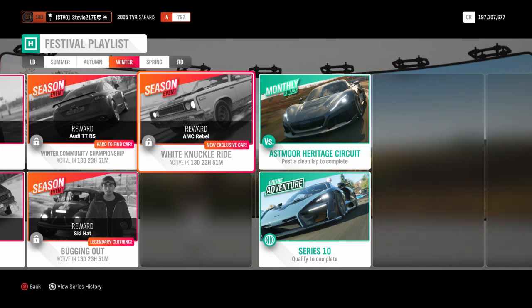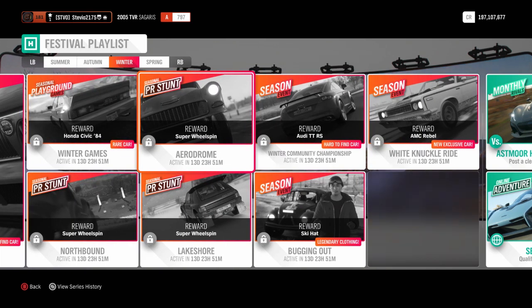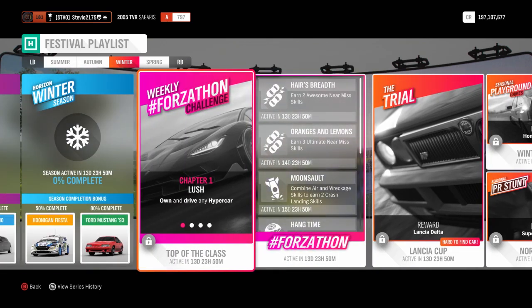The AMC Rebel, you're going to have to complete the White Knuckle Ride. Obviously, you can't do this until winter unless you're one of those people that likes to glitch and do stupid things that risk getting you banned, like moving your date forward on your Xbox, whatever that stupid crap is. Don't do that, people. Just be patient. Play the game legit. No reason to risk getting banned.